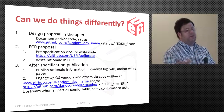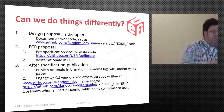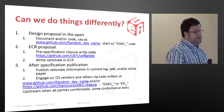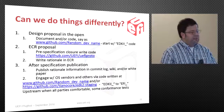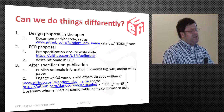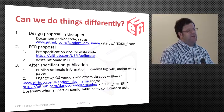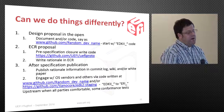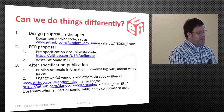But as the ECR evolves, working with other members of, say, the sub-team and the main working group, they give you feedback. That's awesome. But that open artifact in step 1 becomes closed in step 2. And that's where UEFI Proto, where we have a UEFI Forum GitHub, we can do some development together. At the same time, write a rationale. A lot of the best ECRs, and I encourage people I work with in the network subteam to write a great rationale. So when we write an ECR, we say background, rationale, and then the formal proposal. Tell people why.